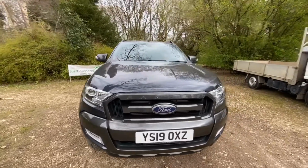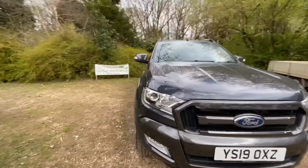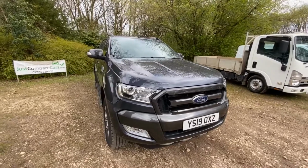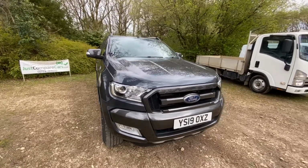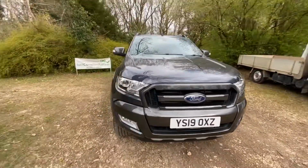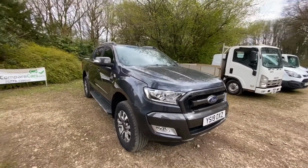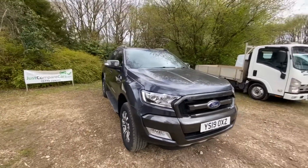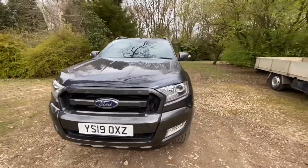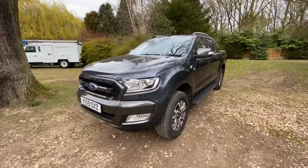I'll show you all the panels, I'll show you the wheels and the tyres, I'll show you the back, inside the vehicle. We'll look at all the functionality, we'll look at the seats, I'll show you underneath, I'll look at the engine bay, everything that you would if you were here in person, apart from driving it. But I can tell you, I've just driven it, it drives great, it started first time, no problem at all. What you would expect, it's done 13,000 miles, and it's a 2019 vehicle. This is very, very clean.